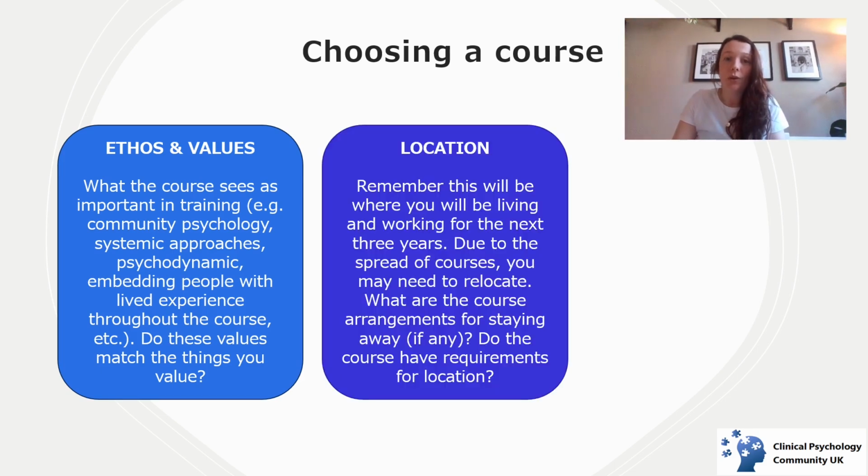Location. This is where you'll be living and working for 3 years, so it's really important that you think about where you want to live. You may need to relocate because of the spread of the courses. Also think about the course arrangements for staying away if you have to. If you've got a placement really far away, do they provide expenses for overnight accommodation? How does that all work?